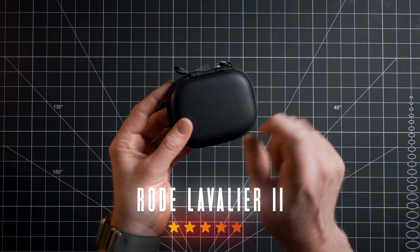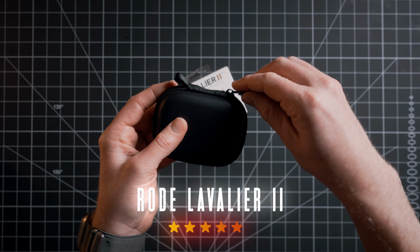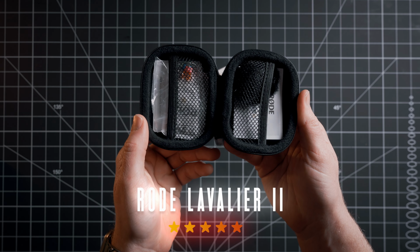It also has a really high quality hard case, and it comes with a pop filter, wind filter, and colored indicators if you're using multiple mics.